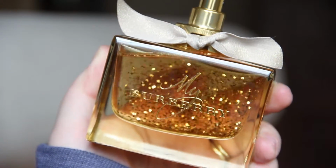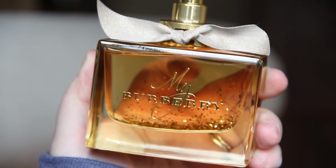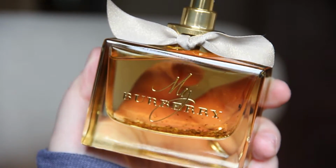I've had the little tiny sample sizes, and I figured, all right, I'm gonna go ahead and get it. I think it was 125. And of course it's the gold festive edition that has the sparkles in it, so that just makes it a little more cutesy. It sits on my vanity, so while I'm getting ready I look at it and it looks cute.